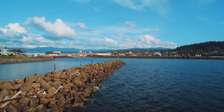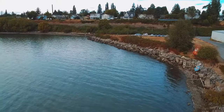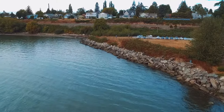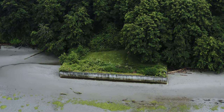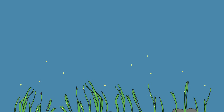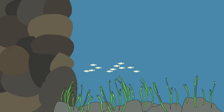Because armor changes the way that waves interact with the shoreline, it can actually lead to increased erosion on nearby shorelines or even on the beach in front of the bulkhead. Armoring cuts off the forest from the beach itself. It eliminates the uppermost beach where drift logs accumulate or beach grass can grow. And in some cases, armor can actually impact the higher part of the beach where forage fish lay their eggs.